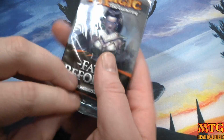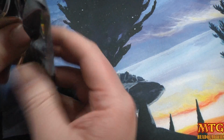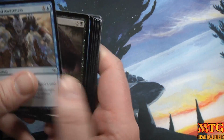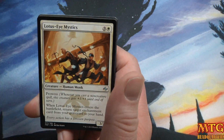Sorry, I did pause to let my cat in, because Colt does whatever the heck he wants to do. So, quite a few packs to maybe see that Ugin. All right, two mythics in, though.